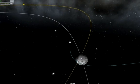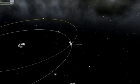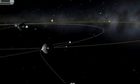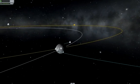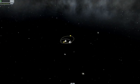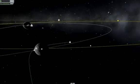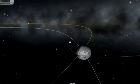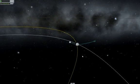Now, here's an interesting quandary. If I can get going off of this side of the moon, I'll be heading in the right direction, I think. Or actually, if I can figure a way to bend it in enough to get going off of this side of the moon, I can actually get to Duna. That means I'm going to have to brake first and then accelerate. That's kind of a screwed up way of doing it. Okay, well that might at least get us in the right direction.